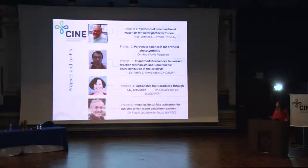So this is my team. Besides my project, we have another 4 projects. These are the other co-PIs. Professor Ernesto Pereira from the Federal University of São Carlos: his project is about synthesis of new functional materials for water splitting. And then project number 3 is Dr. Pablo Fernandez from the Chemistry Institute here at Unicamp. Pablo and Professor Nagal, who is also here, are responsible for these in operando techniques in order to understand more about the fundamentals of these electrochemical and photoelectrochemical reactions.